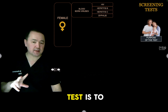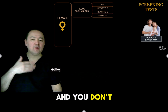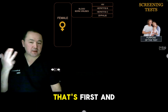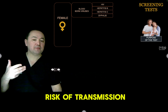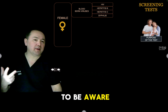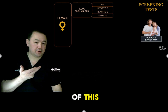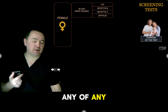The purpose of this test is to ensure that you are ready to get pregnant and you don't have any medical problems which need to be addressed before pregnancy. That's first. And also to reduce the risk of transmission of any of these conditions to the baby. And also for the staff of the clinic to be aware if there is any risk of contamination or transmission of these problems to staff if they have a needle stick injury.